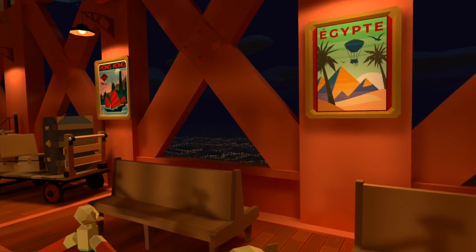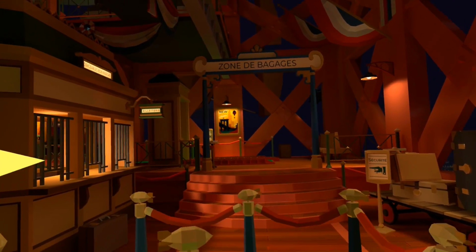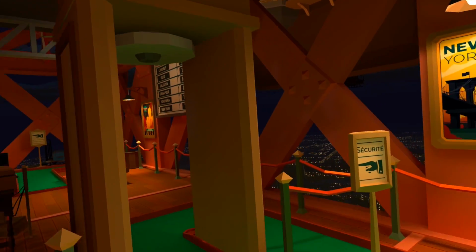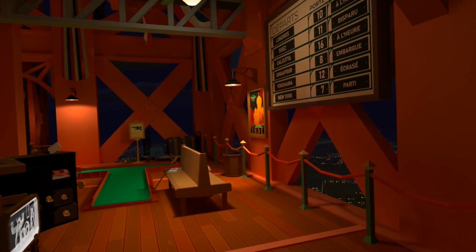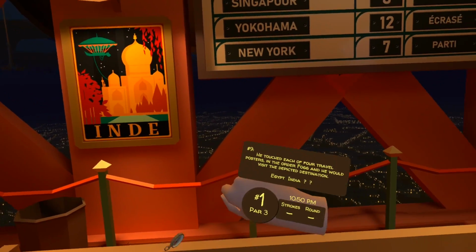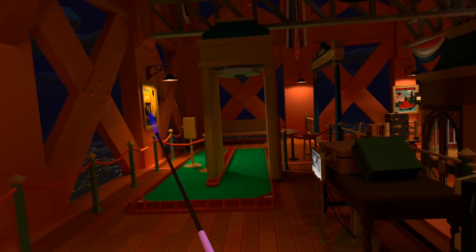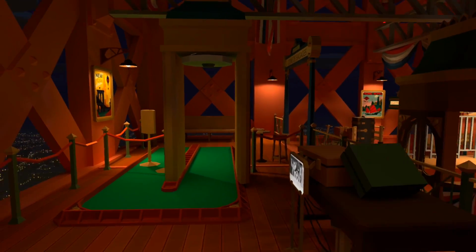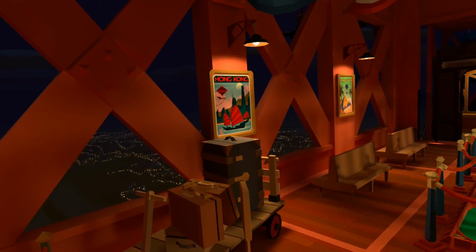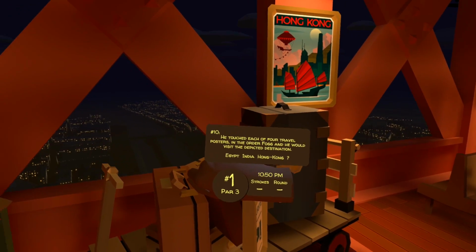So we have Hong Kong on our right, we have New York straight ahead, and we have India over by the departure board. So moving east from Egypt, the first of those we'll reach is India. Next, going east still again, the next one we're going to reach is Hong Kong. So we pick up from there, and finally we have New York.